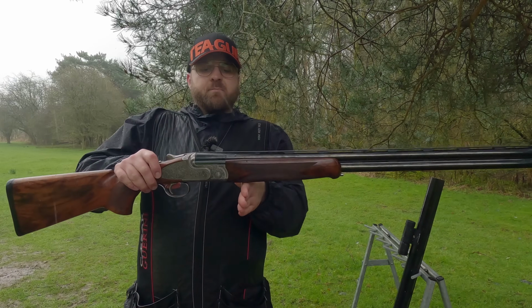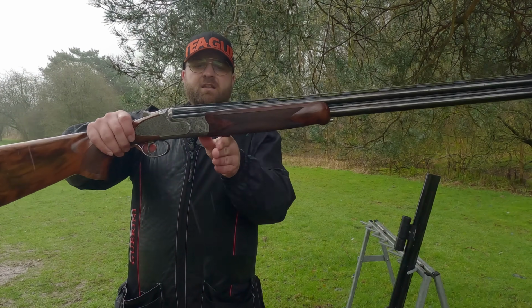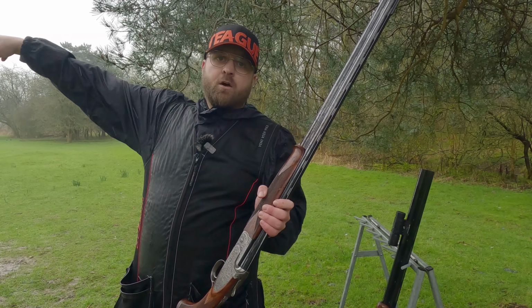I mean, the balancing point on this is completely different to the other two. You're a good couple of inches in front of the joint pin there, which is going to make a big difference. So it might make a nice difference on that long E-bird out there.